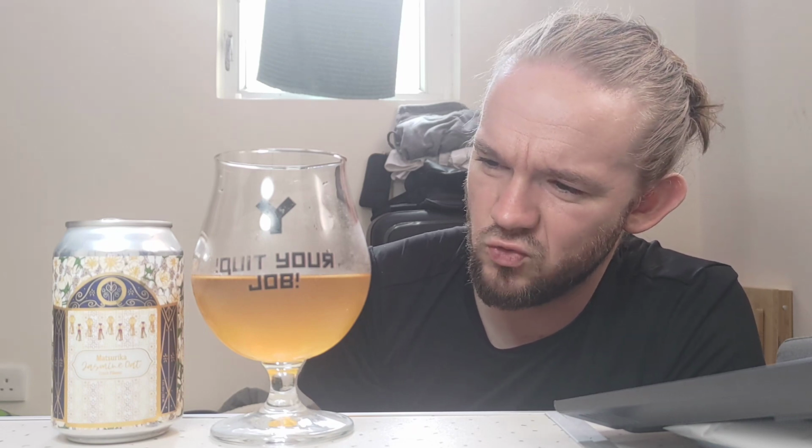In terms of IBUs, I think this is a fairly standard 20, 25 IBU beer. But in fairness, you have got that wee bit of spice to it, which could be interpreted or conflated as being bitterness. So maybe the spiciness gives you a wee bit more of a kind of bitterness, but I think this is probably about 20-ish IBUs.